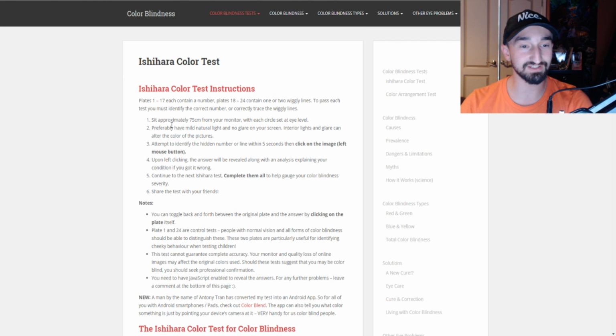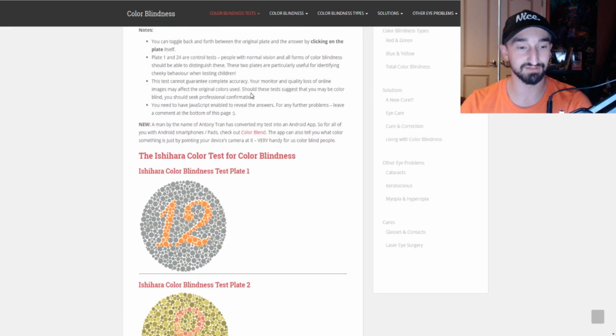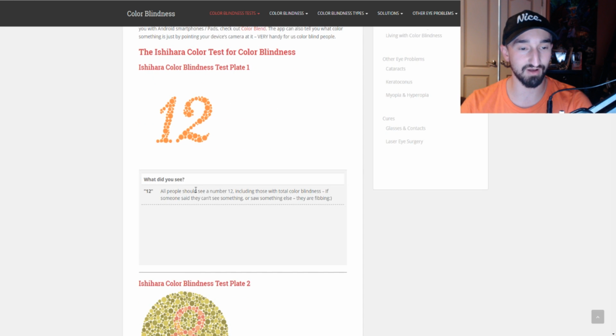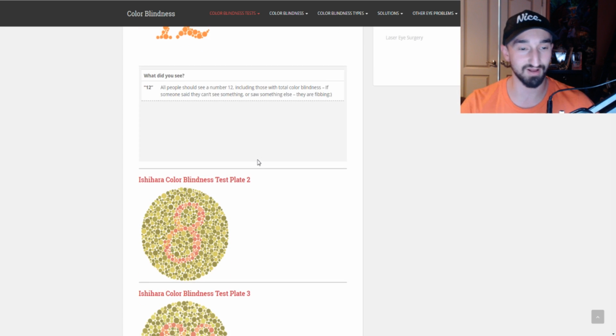Plates 1 through 17 each contain a number. Plates 18 through 24 contain 1 or 2 squiggly lines. Okay, let's do it. What did you see? 12. All people should see number 12, including those with color blindness. If someone says they can't see it, they are fibbing. Well, I'm not lying.